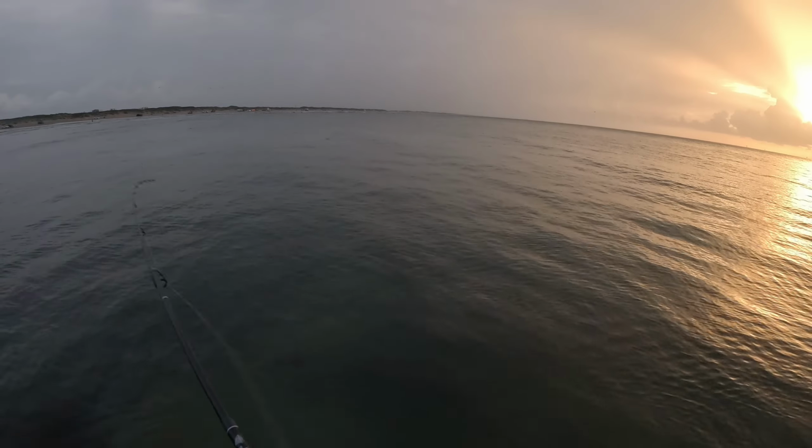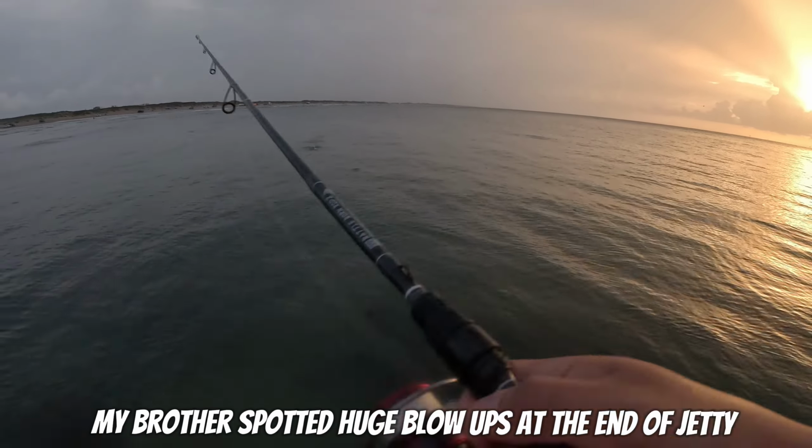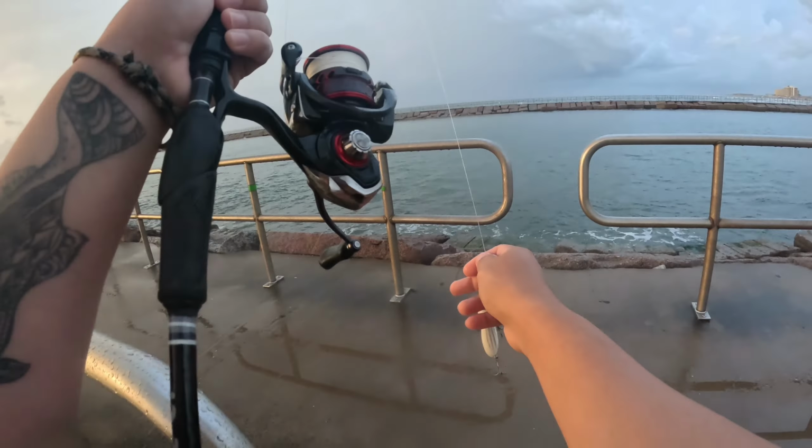What? I just saw a big one. Go, go, go, go, go. I don't have a big rod. You have a big rod. No, I don't. I don't have a big rod. I'm going to go over there with this. Not set up.